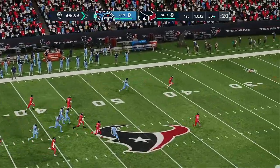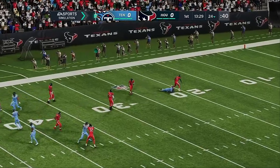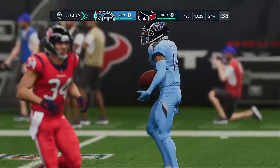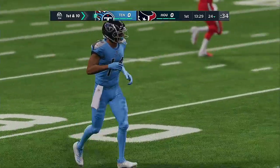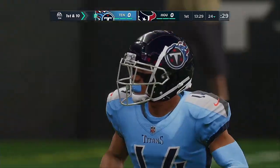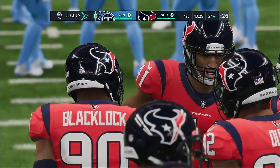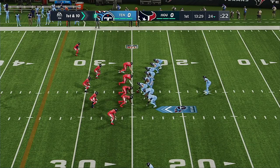Anger is on to punt, and he gets this one away. Khalif Raymond on the return. And here comes Tennessee as they get set to take the field at their own 24-yard line. First and 10, and kind of tipping their hand at running the ball. Three tight ends are out there.